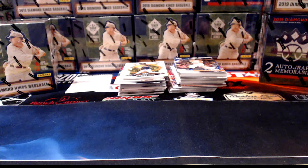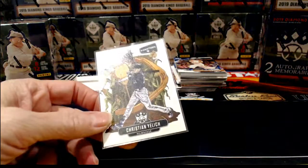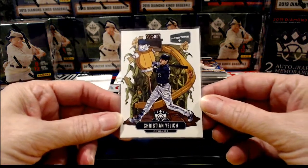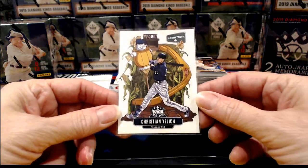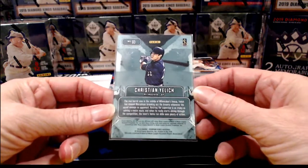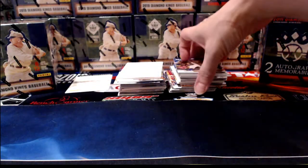One of the things you need to know is that cards stay with their franchises. In that case, the former Montreal Expos happen to be the current Washington Nationals, so that card goes to the Nationals. Meanwhile, here comes our case hit. It is our downtown insert for Yelich and the Milwaukee Brewers. So nice to see downtown show up.